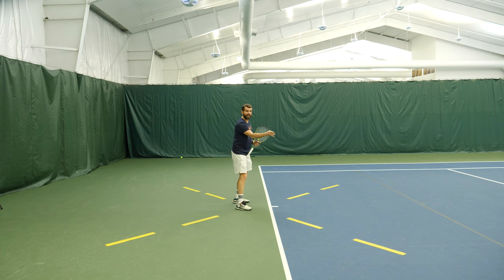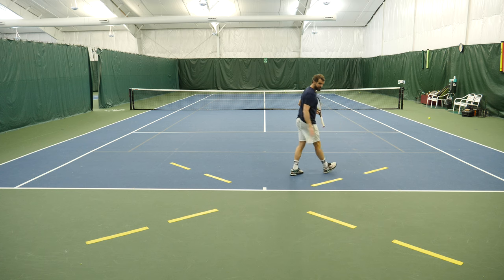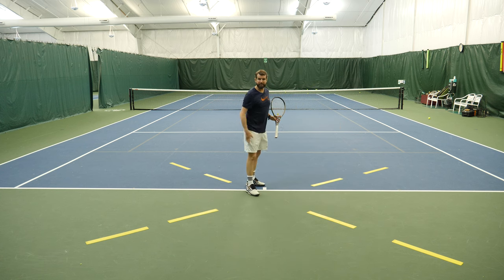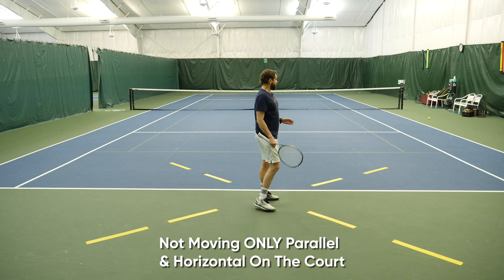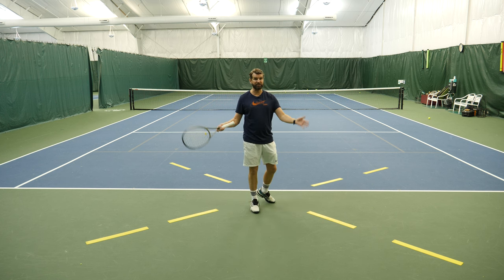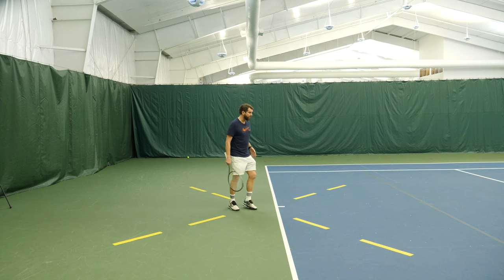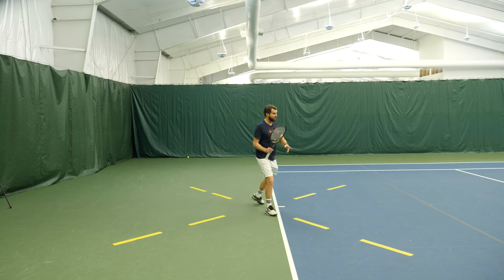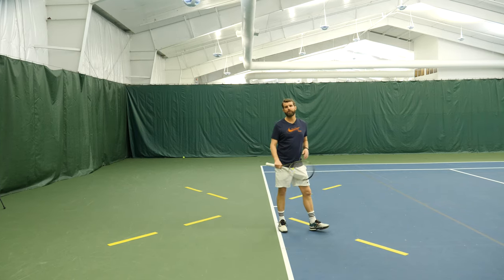Same exact idea. If I get a short reply on the forehand, boom, right? I'm just constantly moving on these diagonals and not moving parallel, all right? If I'm looking to give myself time, I drop back, maybe I shape, I use that big heavy topspin. And if I'm looking to take away time from my opponent, I move her in these diagonals, and I do so by cutting off the corners of the court.